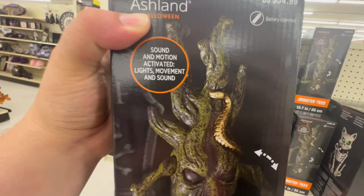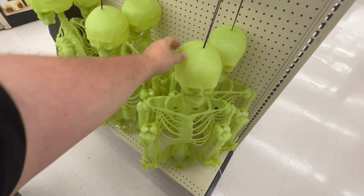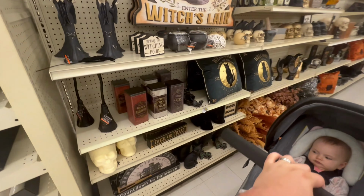There's another one of the snakes. Man, they love snakes here. They do have some of the glow-in-the-dark skeletons here. I love these. I kind of want to compare all the prices at the different stores, because a lot of people have these. $85. Here is a whole other aisle of creepy stuff.